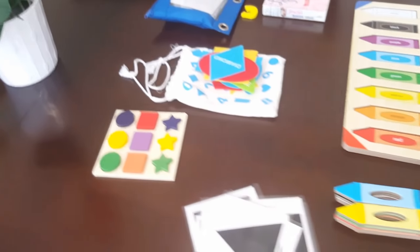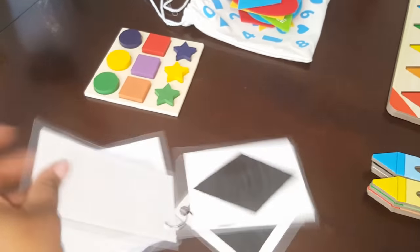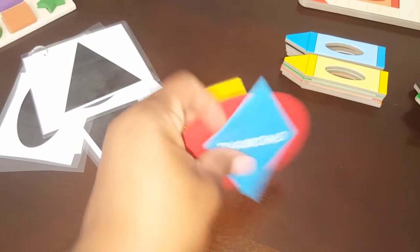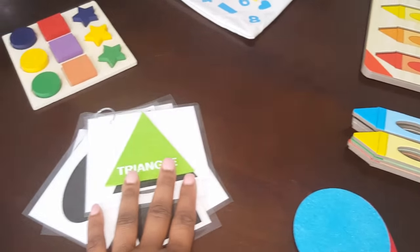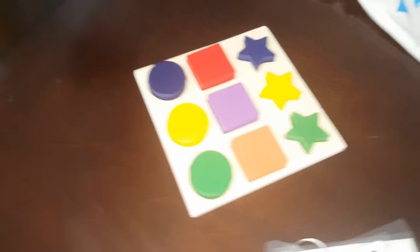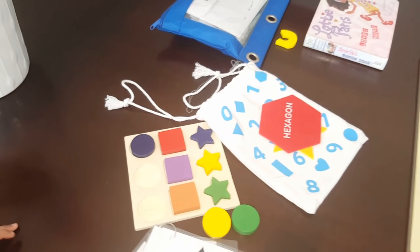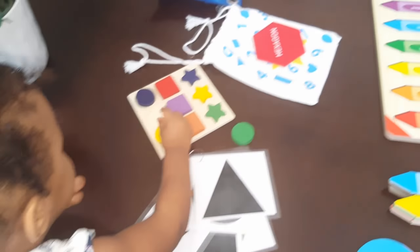What we're also going to do is our flashcards with our shapes here. And once we are done with our flashcard shapes, I'm going to take these little felt cutouts, and she's going to have to match the shape of the felt cutout to the shape that is on the flashcard. So that's one activity. And then she's also going to play this puzzle, which is just putting the shapes in. I'll take them all out, and then she'll have to put them all in, which she's trying to do now. So that is the day.